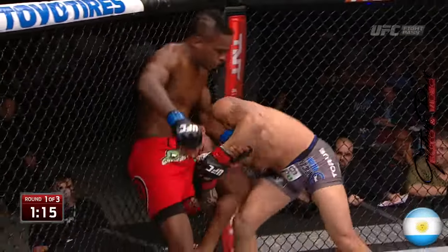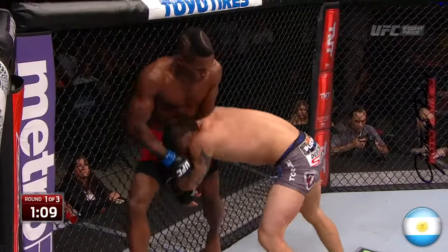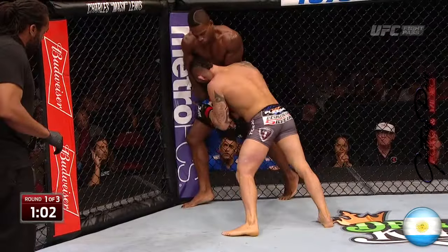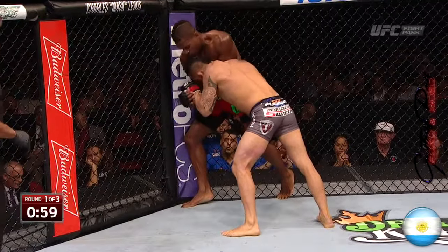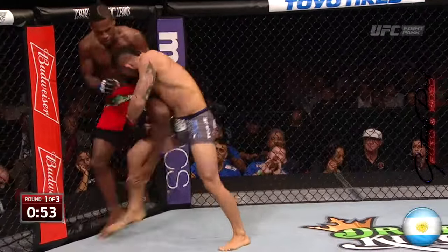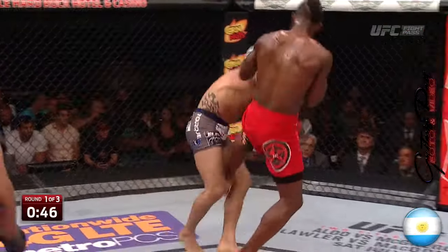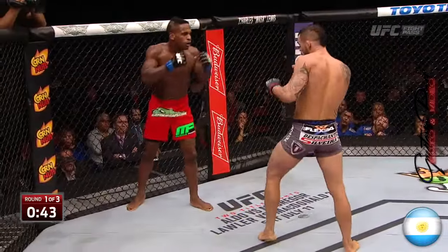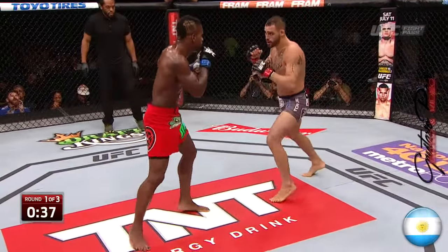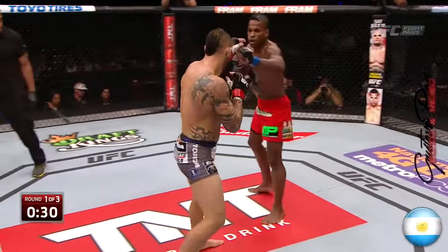Ponzinibbio in on a single leg here. Trying to finish this takedown against Larkin, who's been really outstriking him here in this first round. Nice single leg defense there from Larkin. Oh, he's crushing that lead leg, John. And that is going to become a huge factor. You already see the damage on that lead leg of Ponzinibbio. Strong start for Lorenz Larkin.